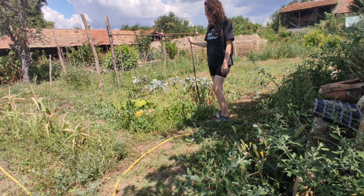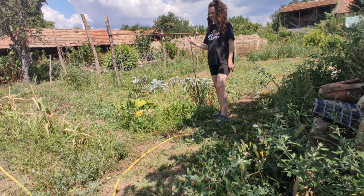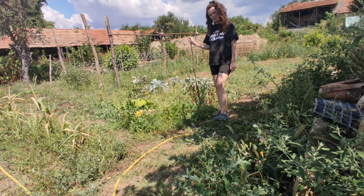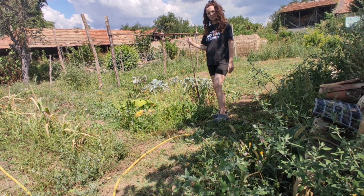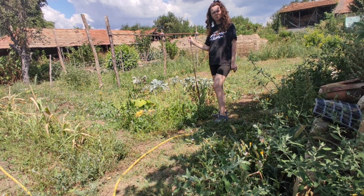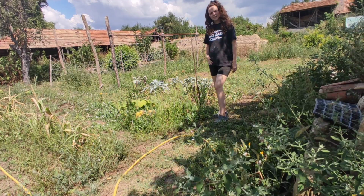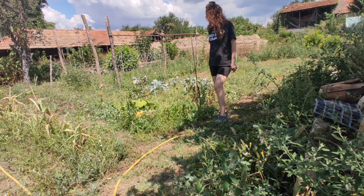So, I mean, we rely on the rain to water the garden and we're at the point where it's just, let's just take what comes. And it is still producing. You can still see some tomatoes. We did have rain just a couple of days ago, so I'm going to see what I can collect.